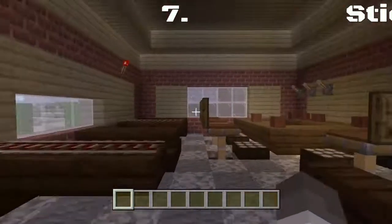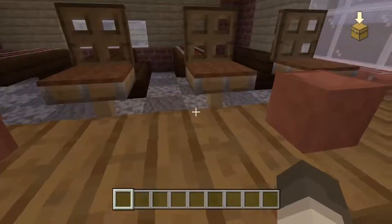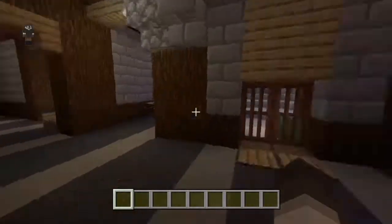Number 7 is Sticky Joe's, my favorite place. It's a bar in Lucas City. He made it by himself. He has a tap. There's the cups, and of course the dirt beer. Just an awesome place. Number 6, one of my favorite places, the Reader's Desert Builds.